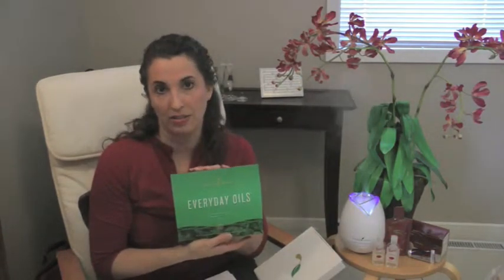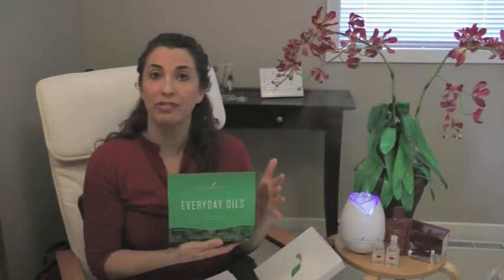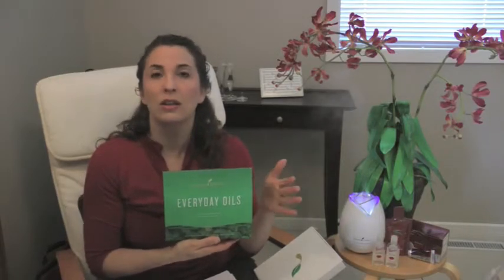We're going to start with one of the oils. We're actually going to go through the Everyday Oils kit that Young Living has, which is a really nice place to start because it is, well, the everyday oils. These are oils that you will find, almost anything that you need, you can find an oil to at least start with in this kit. And the first one we're going to talk about is Thieves.